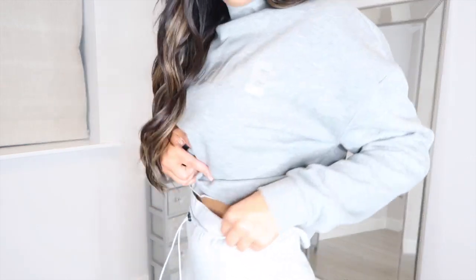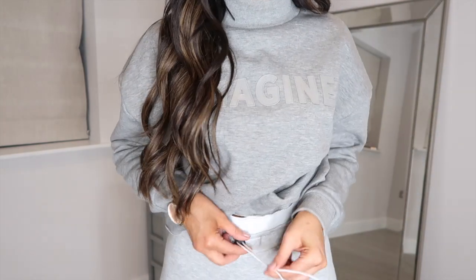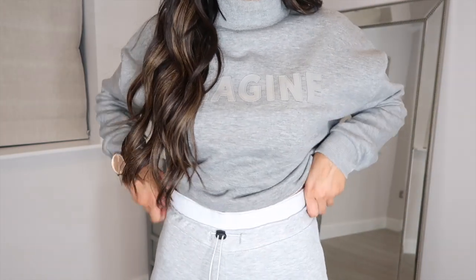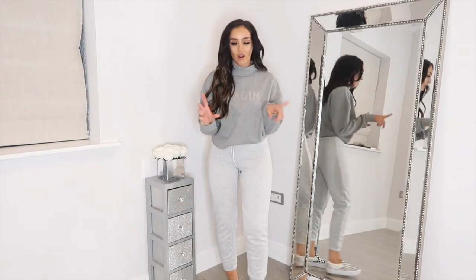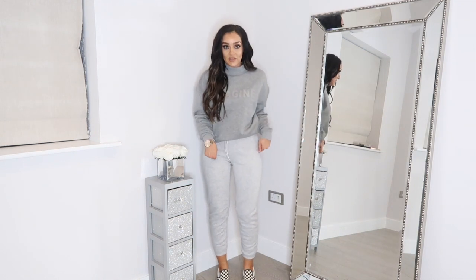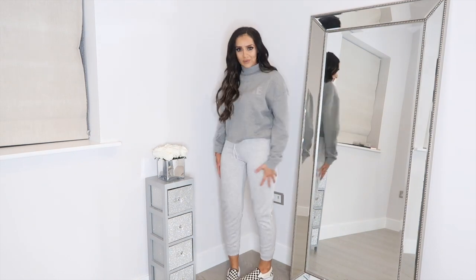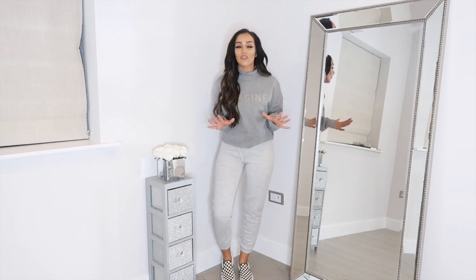If you can see on the waistband now, it fits a lot better. It's still a little big, but it is much better. It's not flapping around everywhere. I prefer these ones to the black ones because I'm not too keen on the writing on the waistband on the black ones. So if I keep any, I will be keeping these ones. But yeah, I'm so pleased with these. They're so comfy, and they're fleecy lined as well, so perfect for loungewear and just comfy vibes.